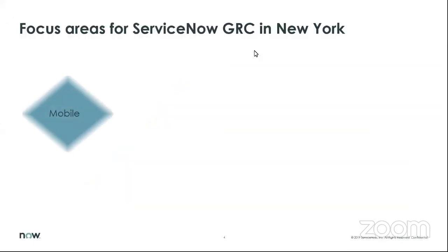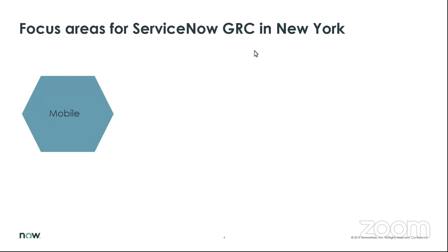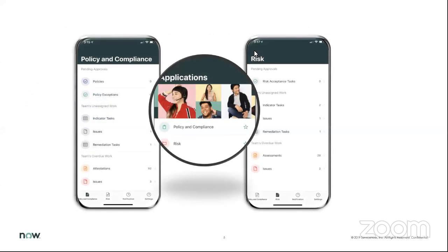We have other new features in GRC New York that are useful for the different lines of business users in particular. Find this very, very useful, our new mobile capabilities. Mobile has been introduced across all of our product lines for New York, especially also GRC. So let's take a look a little bit about what we did in GRC. In GRC, we introduced new policy and compliance and risk applications on the mobile app. You can do a variety of things for policy and compliance. You can manage your policy exceptions, your indicator tasks, your issues. You can assign work to other people. You can ensure that your work is not going to be slipping or become overdue.